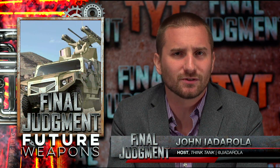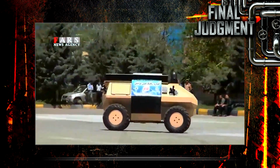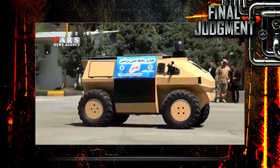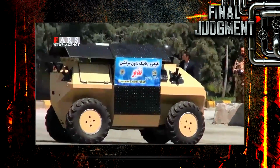The future of warfare is here, and it looks an awful lot like an episode of Transformers. This is the Nazir, a recently unveiled robot car in Iran. Earlier this year, an Iranian general announced that they would have Robo soldiers in the near future, and here is one of the first. It looks impressive, slightly like something you might have seen in that old movie Sleeper, maybe.